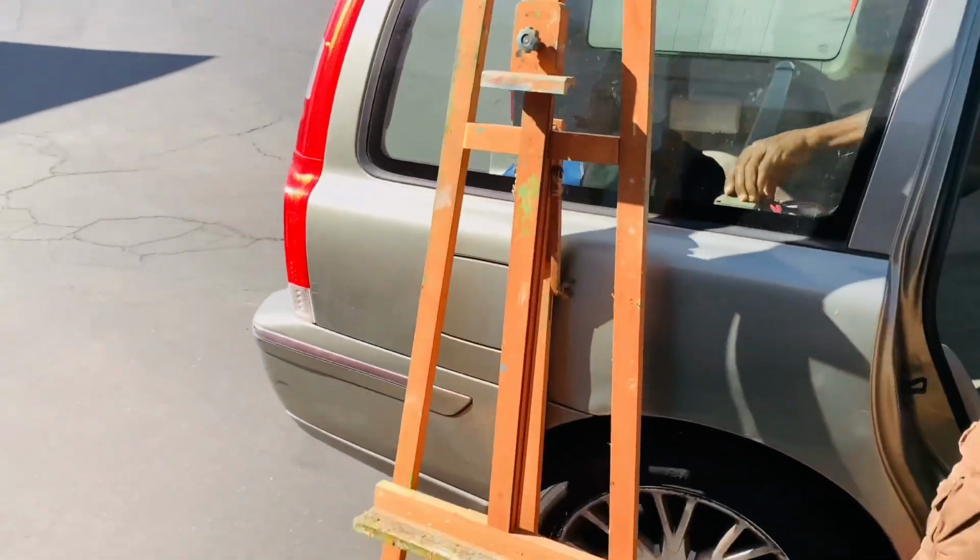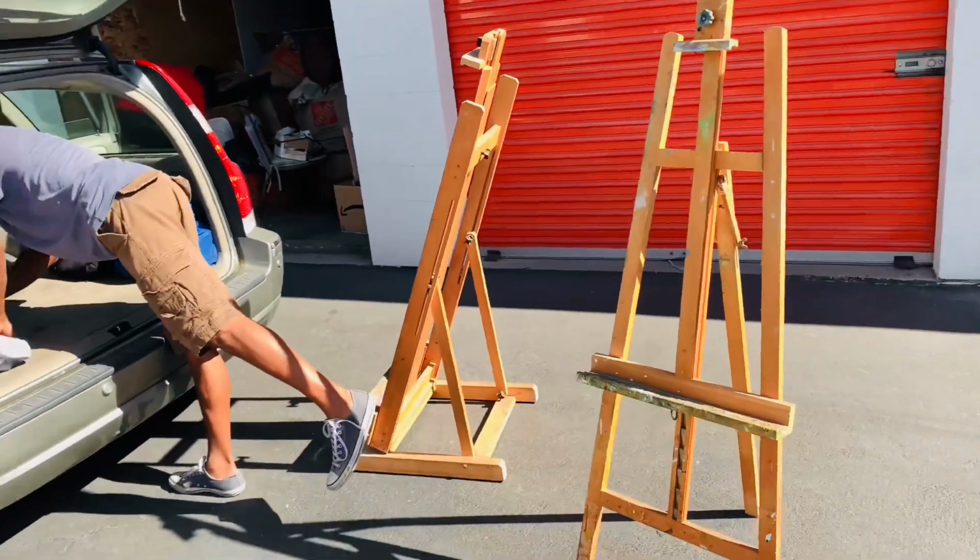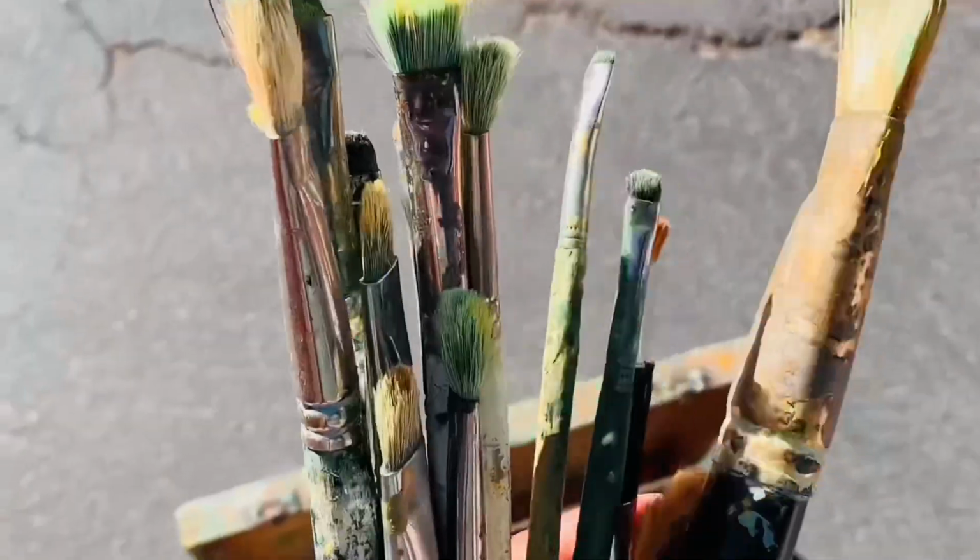So right now we're at the storage unit. We're about to get these art supplies, so yeah, let's get into it. I'm really excited. Okay, there's two. There's two.